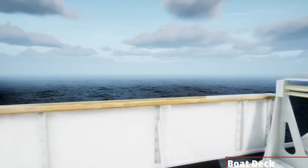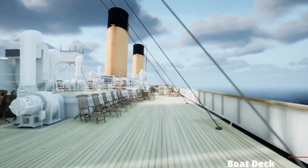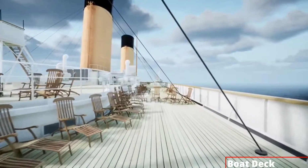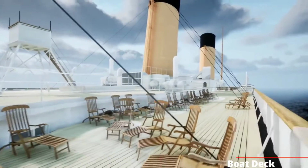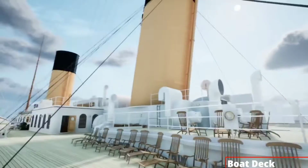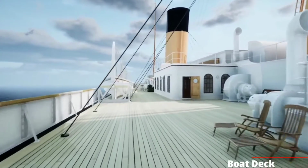This is the boat deck. This deck housed the ship's 20 lifeboats, 16 of which hung from 32 individual davits. The other 4 were stowed on the deck and deck house above the officers' quarters. The boat deck was directly above the first-class promenade. That raised part of decking you see on the right is the raised roof above the first-class lounge.